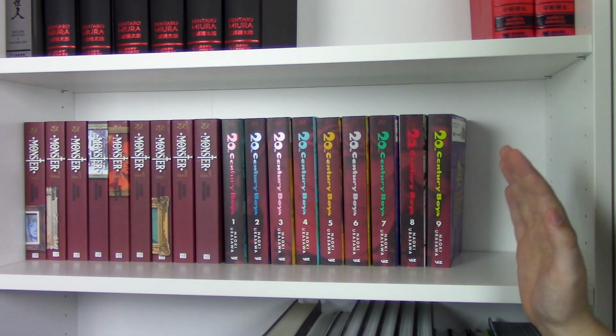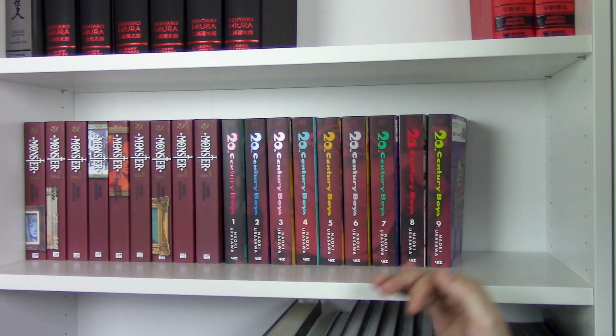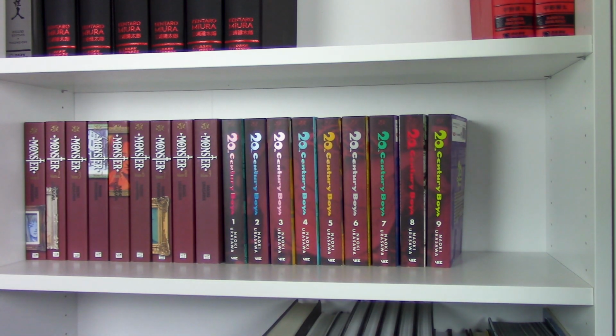I can't wait to read this series. I've heard only great things about it. People still debate if 20th Century Boys or Monster is Naoki's best. I mean, I just have to read it to actually be able to say anything about that. So, next shelf.